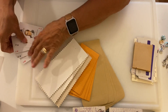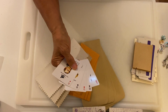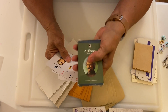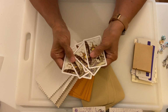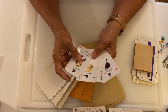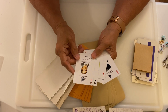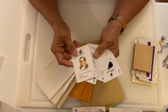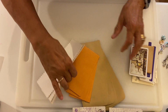And then this came from a deck of cards called Author's Card Game, and I have about 2 or 3 of these sets. It's kind of pretty on the outside, but it's different authors and the books that they wrote. Like this is James Fenimore Cooper, and he wrote The Deerslayer, and then 3 other books listed on the bottom. So playing cards.